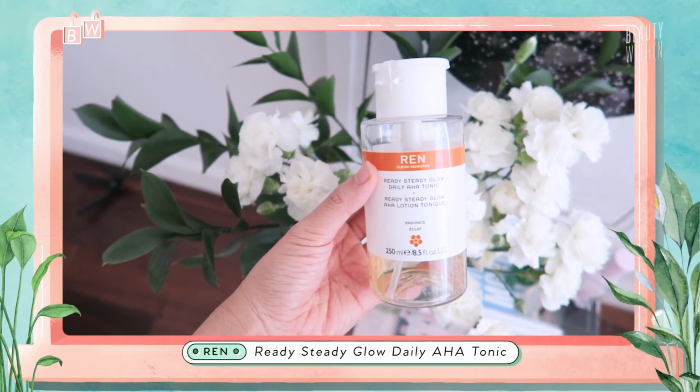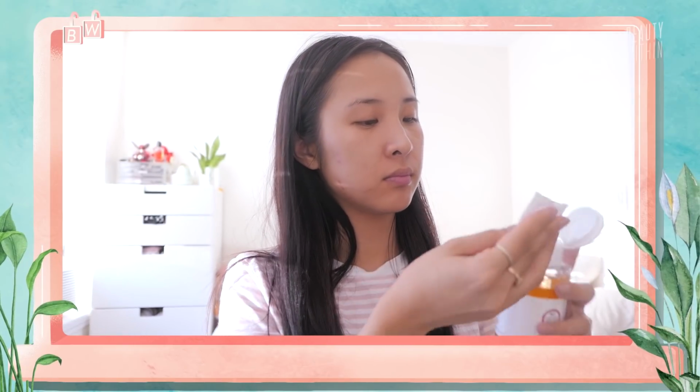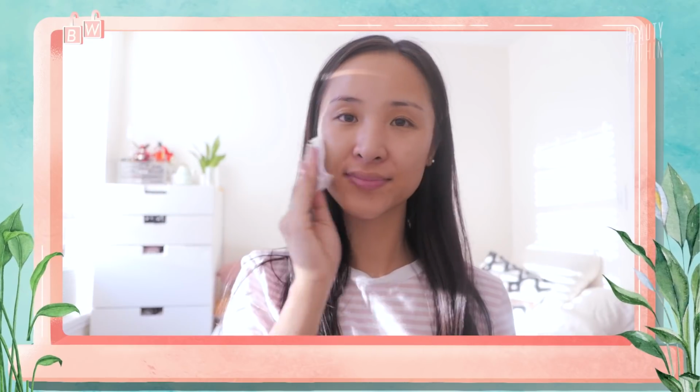And another one is Ren's Ready Steady Glow Toner. This was my go-to when Beauty Within first started. So this is also an AHA. It has lactic acid as well as azelaic acid and of course willowbark. Another question for Fel, since she's the textbook acne child of Beauty Within. And I have overcome it. So let me share with you.